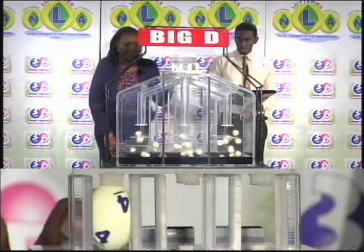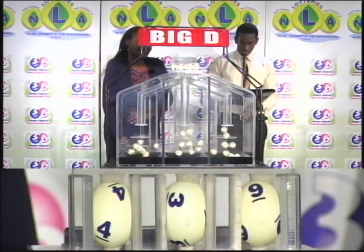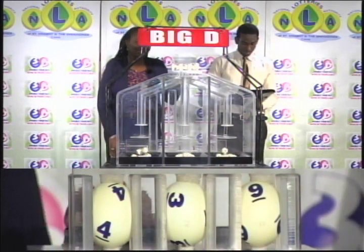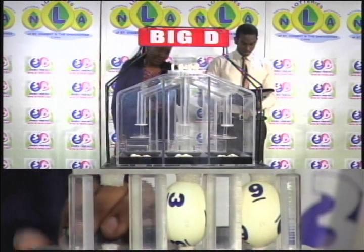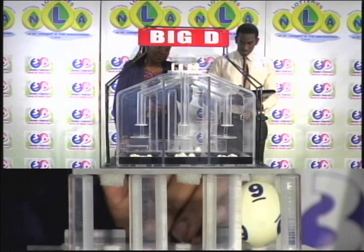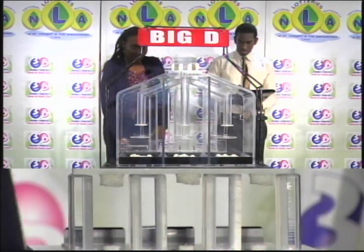The first ball on the vacant floor is 4, followed by 8. 8 is followed by 9. 4, 8, 9 is the Big D winning number. That's 4, 3, 9. 4, 3, 9 is the Big D winning number.